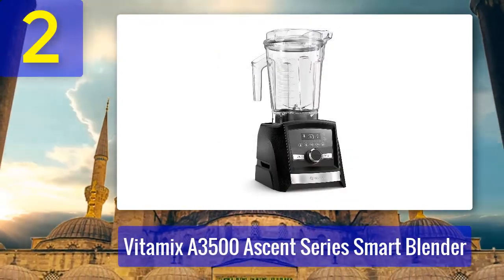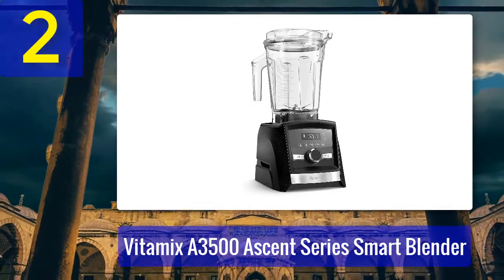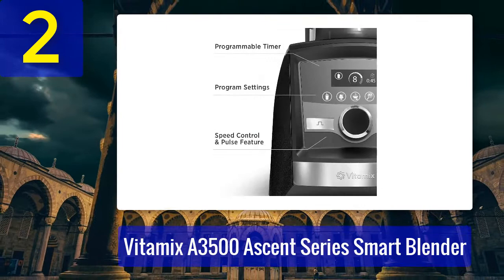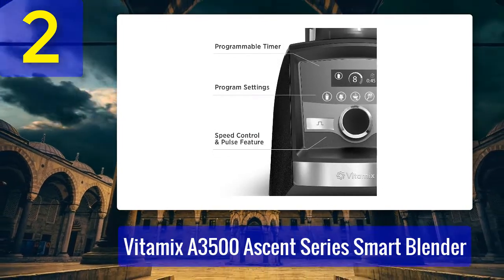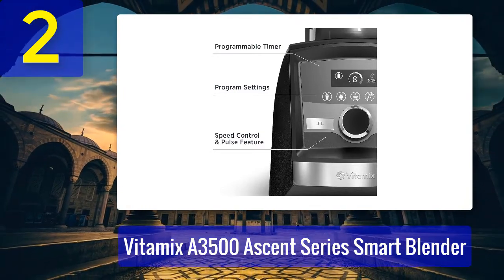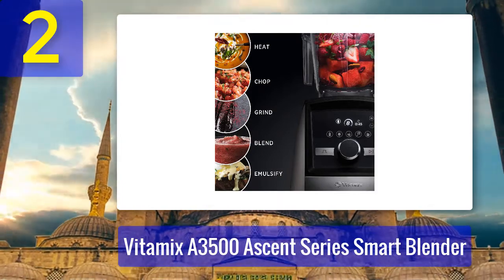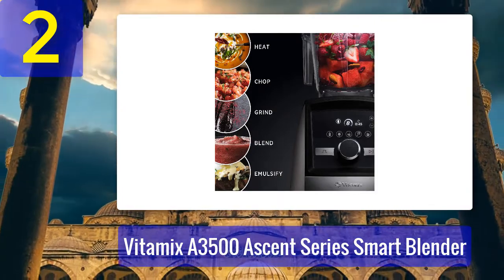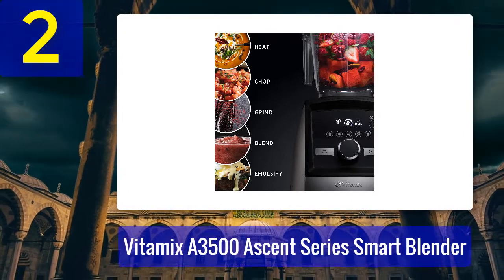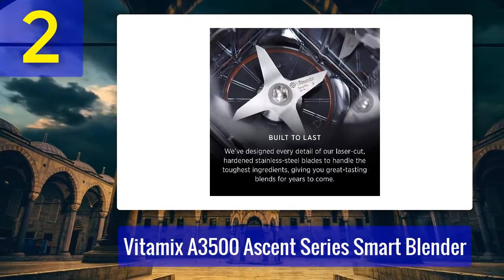Coming in number 2. Vitamix A3500 Ascent Series Smart Blender. Vitamix made our list again with this great performer. It has a traditional but upscale look and has a 64-ounce capacity to blend larger recipe batches. The A3500 carries the trusted Vitamix name and has hundreds of positive reviews from verified customers. The container is low profile to fit easily under most standard cabinets. This makes it perfect for those who want professional quality for home use.